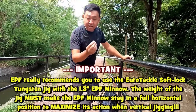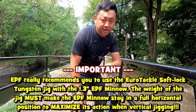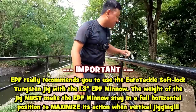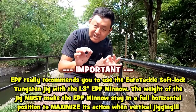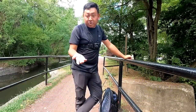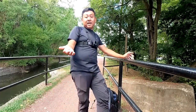All you have to do is make sure that you put it on a jig so that the lure actually stays in a horizontal motion, and every time you do that little jig, it's going to be like a little wave, just like that, right? Soft lock tungsten jig, size 6 hook, that is fundamental. But in terms of the weight, well, it depends on where you use it. Today I've been using the 1/32 ounce the entire day, right?